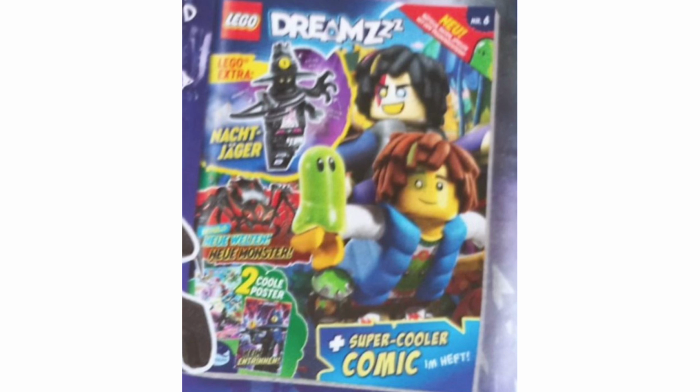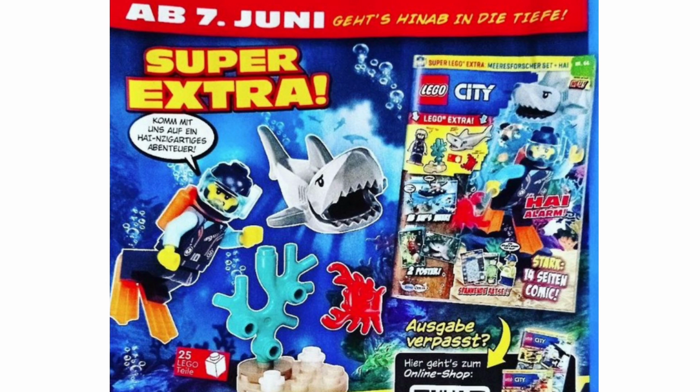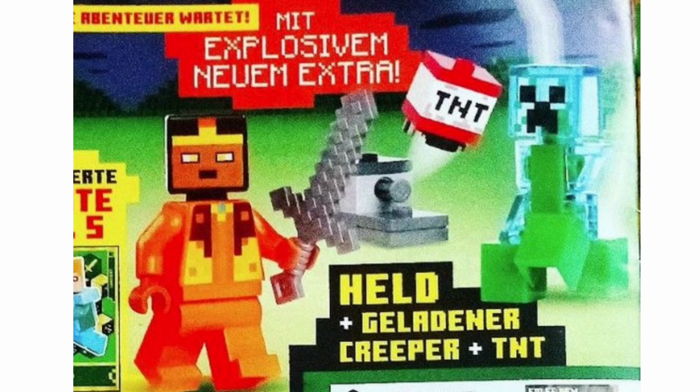But we do have some new Lego magazines that have been revealed, with the first one being this new Dreams one, which does come with a Lego minifigure, which looks quite nice. And then we do also have a new Lego City magazine as well, which comes with a scuba diver. And it also does include the shark, which is very interesting to get in a magazine. It's a really nice piece, so to get that for such a cheap price is great.